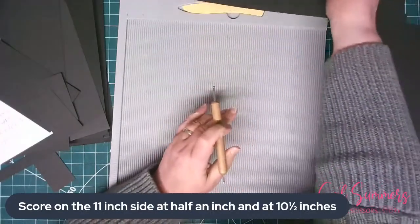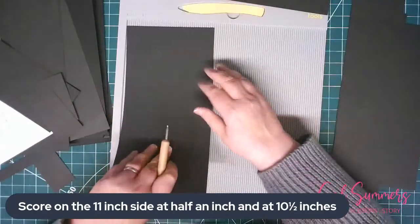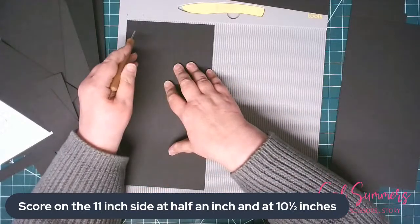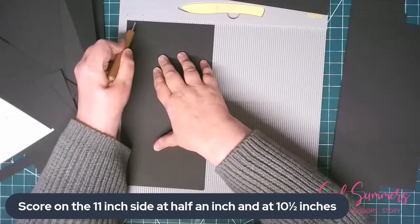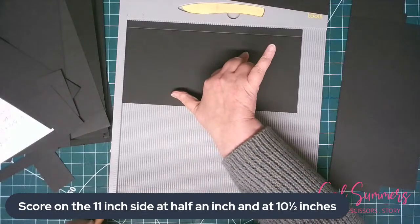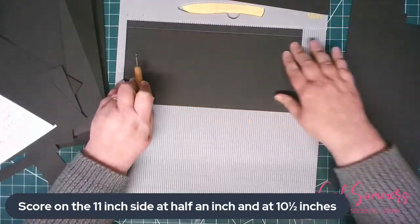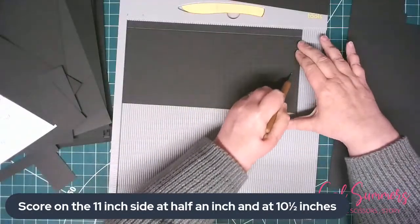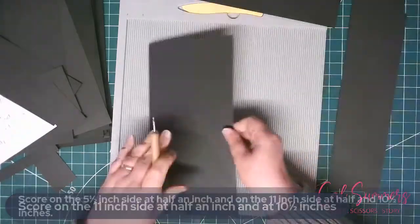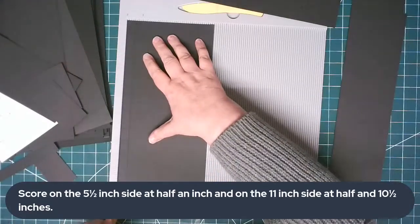Okay. Right. Then we've got two that are 5.5 by 11. So first of all, we're going to score on the 5.5 inch side. So that means put the 5.5 inch piece at the top and score at 1/2 inch. We're going to turn it around 90 degrees. So we're going to score on the 11-inch side. And we're going to score at 1/2 inch. And we are going to score at 10.5 inches. Okay. Right. Same again. We're going to score on the 5.5 inch side at 1/2 inch.